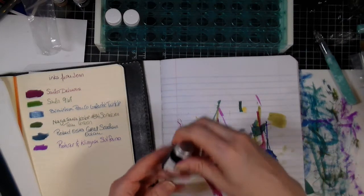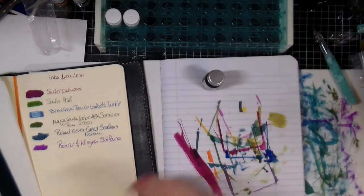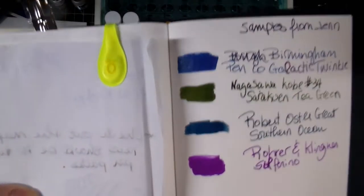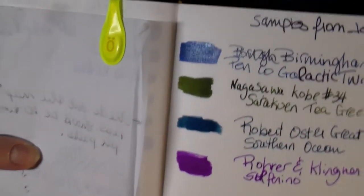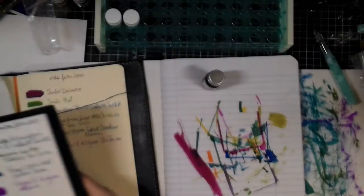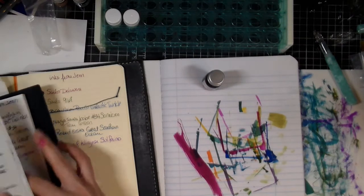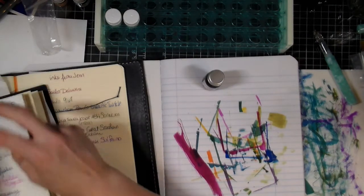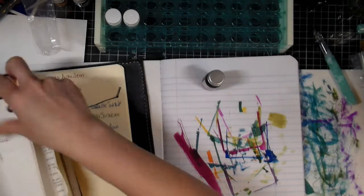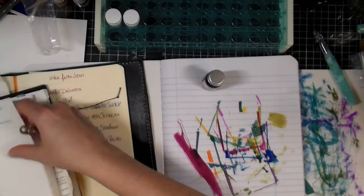Now, let's go into the Jacques Herbin. So these are the samples. And check out the first one. Oh my god, I love it. So pretty. Okay, so those are all the samples. So now we're gonna go with Jacques Herbin.